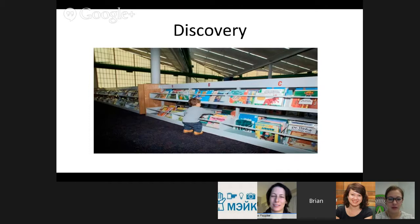When you design your library space, you want to make sure you allow your patrons to discover things, whether that be through the use of technology or something simple like how the books are displayed. They say children judge a book by its cover, so if you allow your books to be judged by their cover, you'll have a higher rate of circulation.